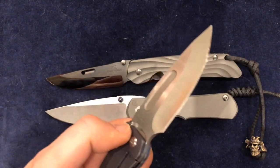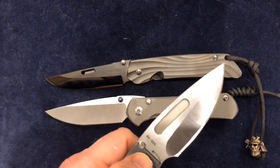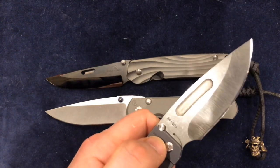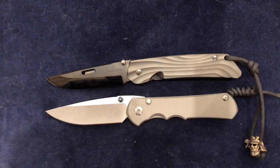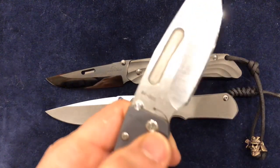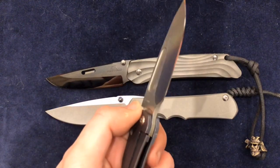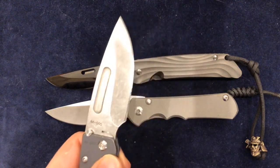Now, in a way, that's not a bad thing, because one of the things with Greg Medford, and we'll come to this in a minute, is that he doesn't like you taking his knives to bits for cleaning, and he likes them to run dry. So it's quite useful to be able to see that those bits and pieces are exposed, and you can get to them and clean them. You can reach the detent ball in there and give that a clean as well.